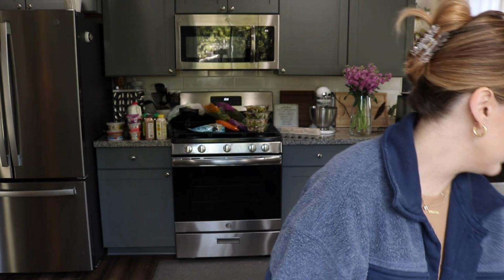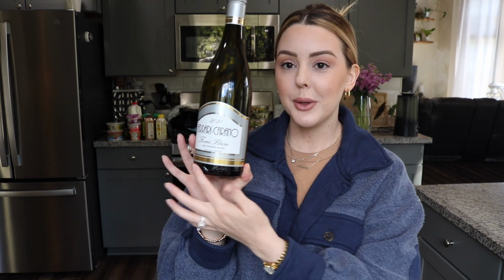And then this one reminded me of Great Gatsby. Doesn't that just look really pretty, like the Great Gatsby or something? I don't know why. Ferrari Carano? I don't even know, you guys. I just pick out the pretty bottles, and then if I like it, I buy it again if I remember.